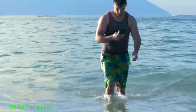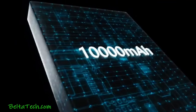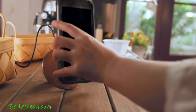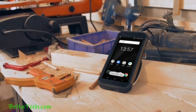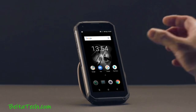Inside the tough exterior of BV9500 Pro lies massive energy, a 10,000 mAh battery, custom crafted to pack maximum performance into a ruggedized body. And it's not just about big battery. Pump Express Plus fast charging and Qi wireless charging technology also come in handy, giving you the longest battery life out of any rugged smartphones while still fully chargeable in a short period of time.